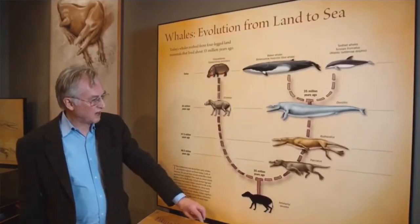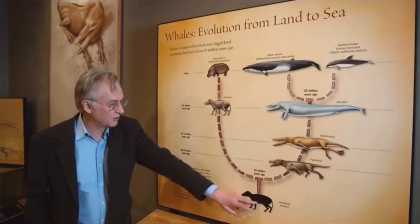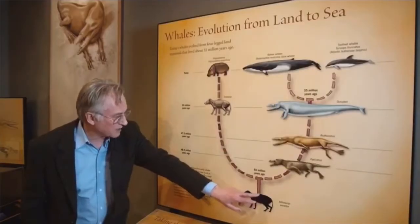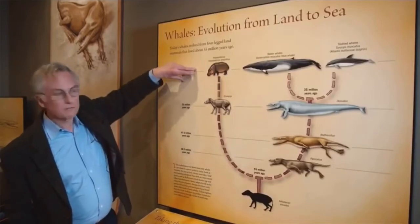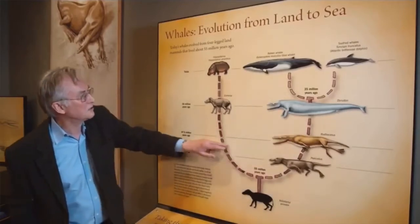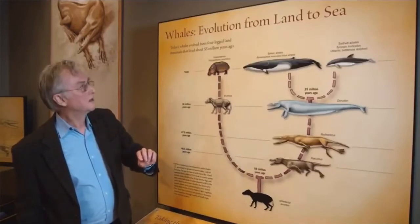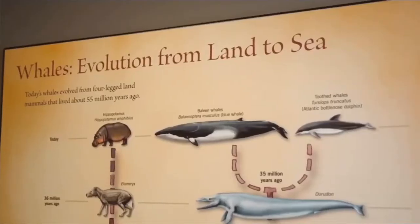So what we now believe is that there was an ancestor which was a cloven-hoofed animal before 55 million years ago. A little bit before that, the ancestor gave rise to other cloven-hoofed animals, and then later than that there was a split between the lineage leading to whales and the lineage leading to modern hippopotamuses. It's molecular evidence as well as fossil evidence that shows that hippos are the most closely related modern animals.